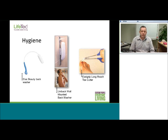In the middle, we have a wall-mounted back washer. That can be screwed to the wall, and you can wash your back by rubbing it against it. It can be adjusted in height for a particular user. On the right-hand side of the screen is the Easy Grip long reach toe cutter. The blades are angled at 45 degrees and the handles are extra long. They retail approximately $29 from Surgical Synergies.